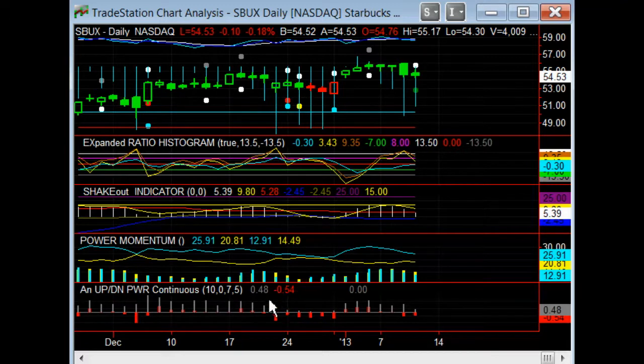But again, we're looking at that ratio relationship right here, and you can see shorts on the strong side, but you did not get a move to the negative side for bull. So shorts look like they may get squeezed here on Starbucks without even realizing it.